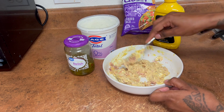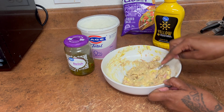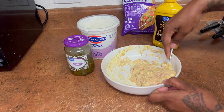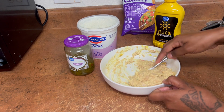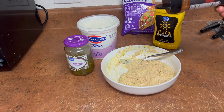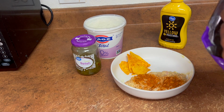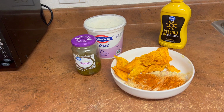Now this is a quick and easy snack. One of my favorite snacks, especially if I'm on the go, or I'm in a rush and I just need some protein. Throw my paprika right on top. Put the whole bag of chips in there. And that's your meal.